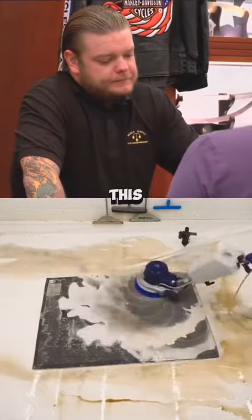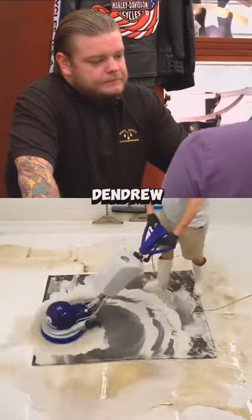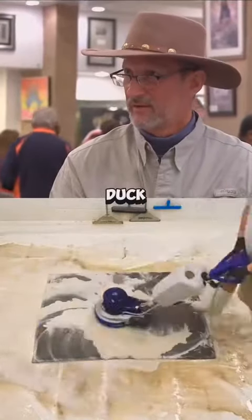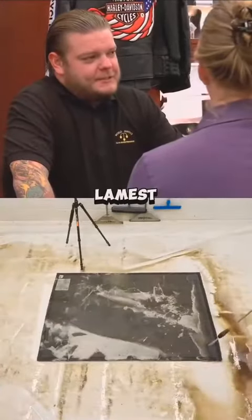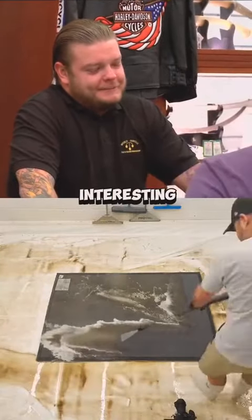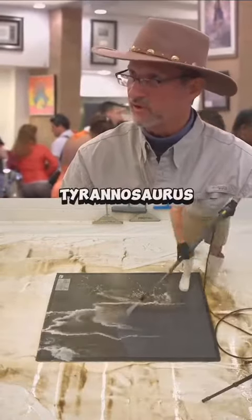Well, this egg has been identified as Dendrolithus. It would have been a duck-billed dinosaur. A duck-billed dinosaur? Wow. It's like the lamest of all dinosaurs, right? Well, I don't know about the lamest. I actually find them quite interesting. They were one of the favorite meals of a Tyrannosaurus Rex.